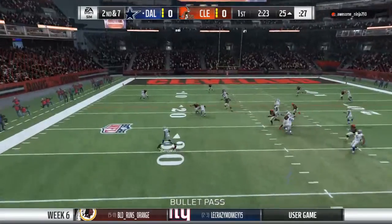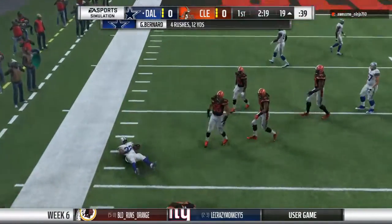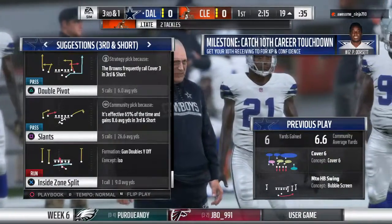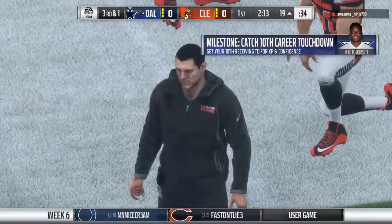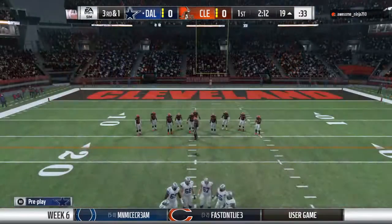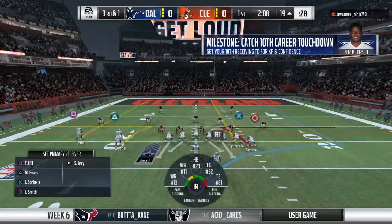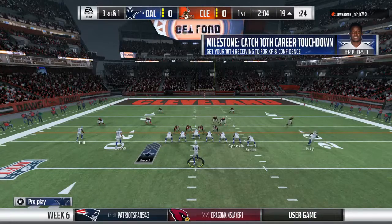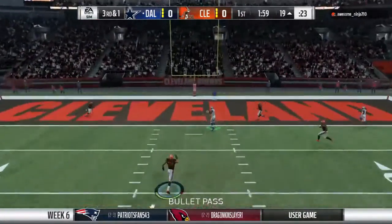A 2nd down throw for Brissett. And he'll be brought down inside the 20 at the 19. It's a gain of 6 on the play, and that'll make it 3rd and 1. And here comes play number 6 on this drive. On 3rd and 1, here's Brissett.